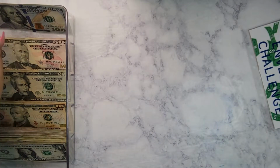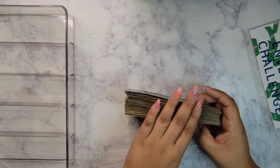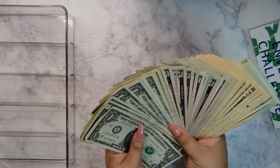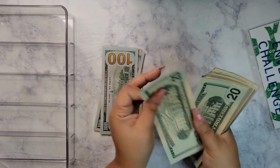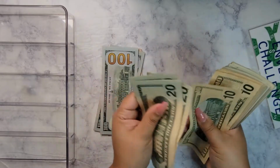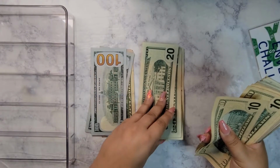So let's make sure we have $690. My little stack is little. All those fives. See, I go to the ATM all the time, and they don't give you 20s, only 5s. So that's why I got all those. So it's okay. All right, so we got 50, 70, 90, 310, 30, 50, 70, 80, 90, 400. Is that right? I think that's 500. Yeah.